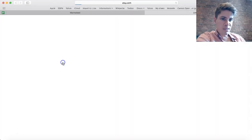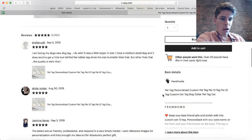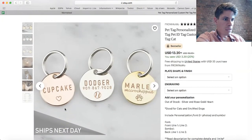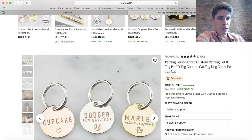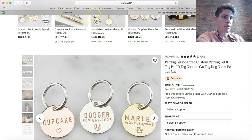So if you look at this pet tag right here, they say it's a bestseller, and you can see they have a lot of recent reviews, but it's not a product that I would advertise, because again, it's something you can find anywhere else. You can go to your local dog store and do the exact same thing, right? So maybe it's going to be more expensive, or maybe here it's going to be nicer, but again, this is not the kind of product that you want to sell here.